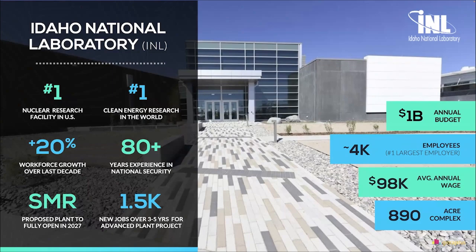Now, on top of that, the workforce has grown by over 20% during the last 10 years. And an upcoming expansion is expected to add 1,200 to 1,500 more jobs to Idaho Falls in the next 3 to 5 years. That is just more good news upon more good news.